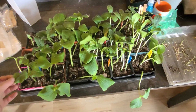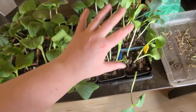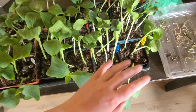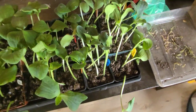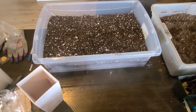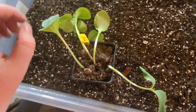Hey guys, it is time to separate my pumpkins. I germinate them in trays like this with several seeds in each pot, so that I can put them all on one heat mat. And then as soon as they start having real leaves, I want to transplant them out. I'm actually going to transplant them into this tub, and I'm just going to show you how I do that. This might be a little bit difficult to do one-handed.